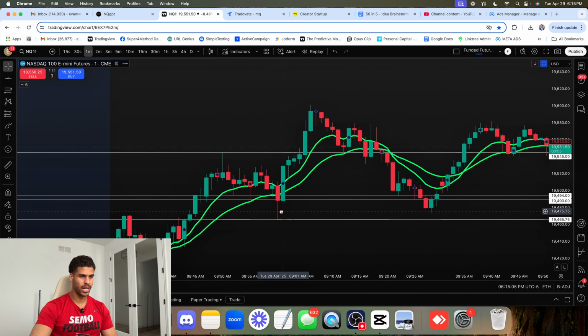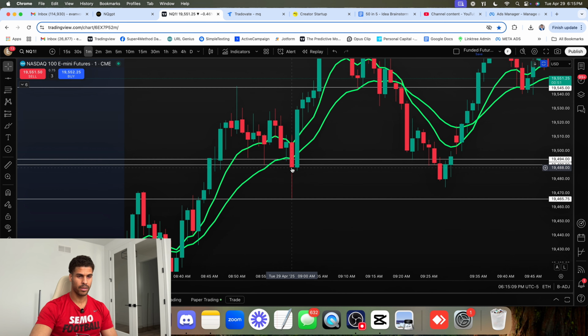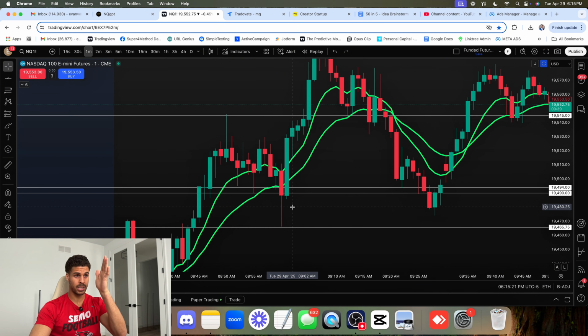Now, why you wouldn't take a trade right here is very simple. You have a massive wick right here from 88 to, this is basically 18 points. If this is an 18-point reversal, you're not going to take that trade. You're just going to wait. That candle went down and bounced back up. And then the next thing, it continued that momentum and just kept going up.